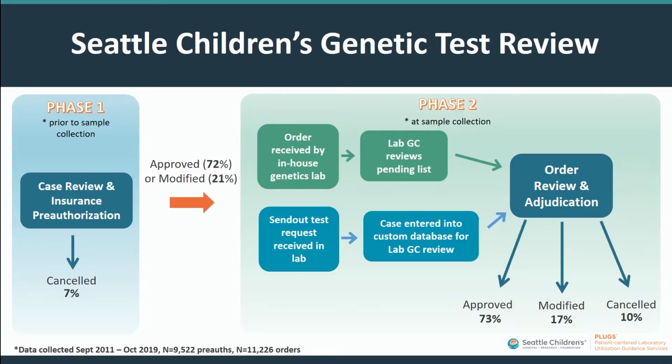So inspired by Chris Miller and wanting to address patient complaints related to bills received that were a surprise for genetic tests they didn't know had been ordered, we implemented our stewardship program. It's gone through many evolutions over time, but currently we follow this two-phase review process. And so all genetic tests were reviewed at the time of pre-authorization.